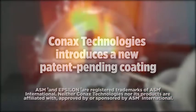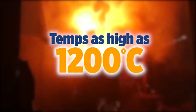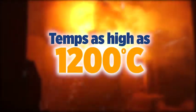The epitaxial process takes place at one of the highest temperatures of any in the manufacture of integrated circuits. Business Unit Manager Mike Ferrero at Conax Technologies first recognized the need to extend the life of quartz sheath thermocouples in ASM Epsilon tools and assembled a team to develop the right solution.